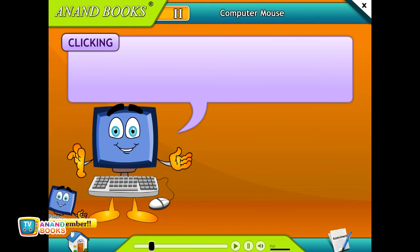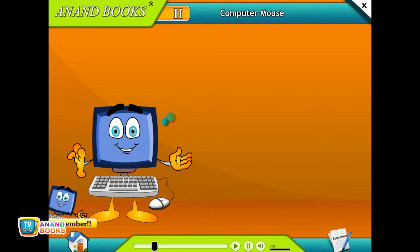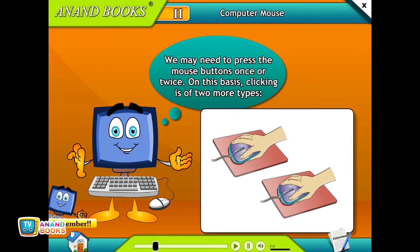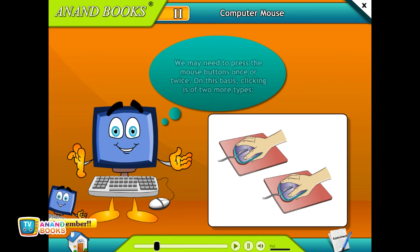Clicking. Pressing and releasing the mouse buttons is called clicking. Clicking is mainly of two types. 1. Left clicking. 2. Right clicking. We may need to press the mouse buttons once or twice. On this basis, clicking is of two more types.